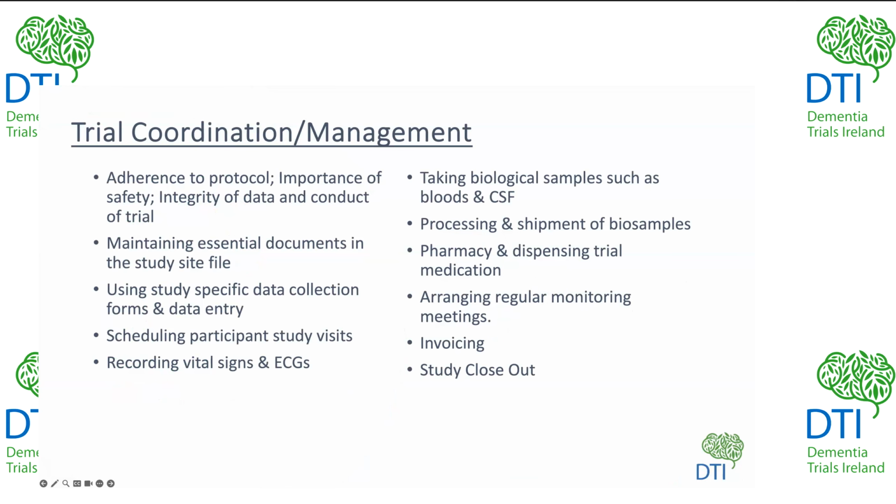The topics I'll be covering will include maintaining essential documents in the study site file, using study-specific data collection forms and data entry, scheduling participant study visits, recording vital signs and ECGs, administering participant memory assessments, taking pathology samples such as bloods and CSF, processing and shipment of biosamples, pharmacy and dispensing trial medication, arranging regular monitoring meetings, invoicing, and study closeout.